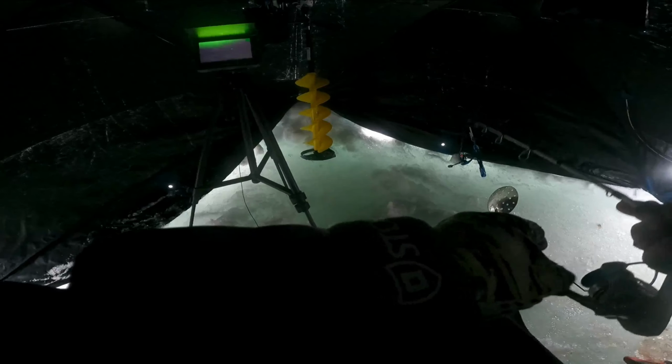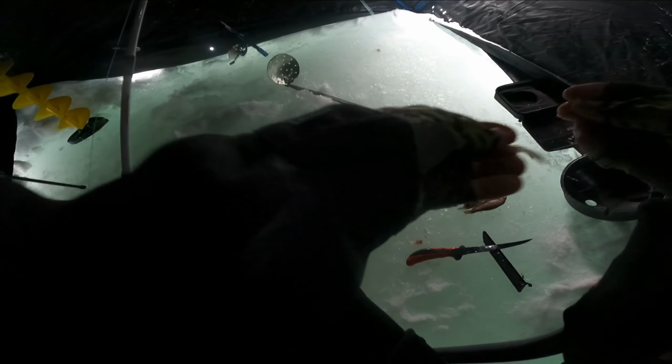There he goes with a chunk of my sucker. Little dude. Pretty cool. Oh my god. Dude. Goodness. I just need to keep you guys.